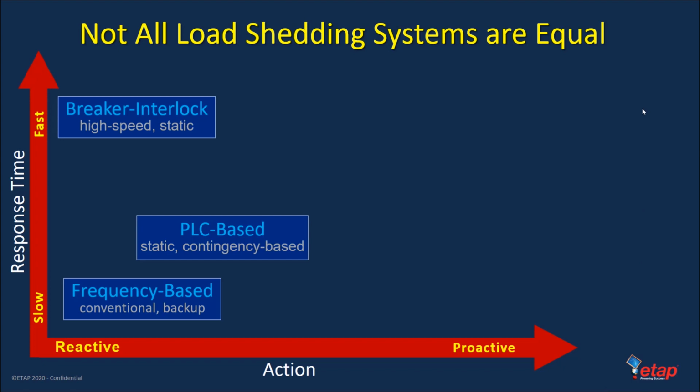A PLC-based system, or programmable logic controller, works based on the total load versus number of online generators and the detection of under-frequency conditions.